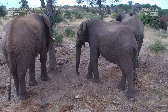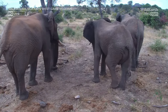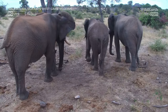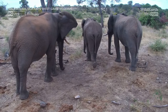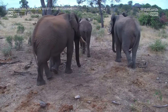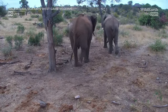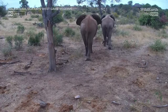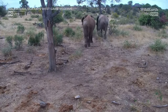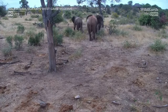Generally, there will be at least one very large, experienced male in this association, and he will kind of mentor the younger guys. Keeps them out of trouble, keeps them from getting too carried away fighting, teaches them how to kind of approach female elephants. It really is an incredible social network.